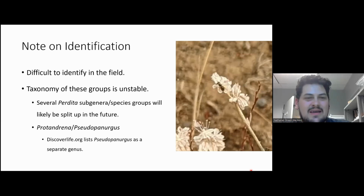And then the taxonomy of these groups is really unstable. So for Perdita, we know that a couple of subgenera and species groups will probably be split in the future. And for Protoandrena and Pseudopanurgus, there's kind of this debate about whether Pseudopanurgus is a genus or a subgenus. For this talk, I'm treating it as a subgenus. I think that's where most of the evidence points at this point, but there's some holdouts who still believe it should be its own genus.